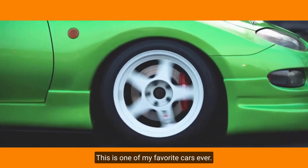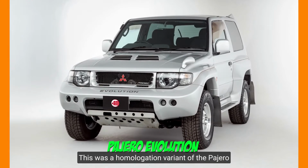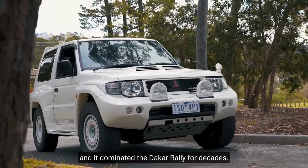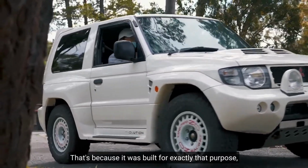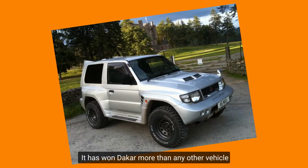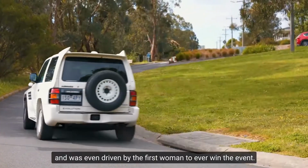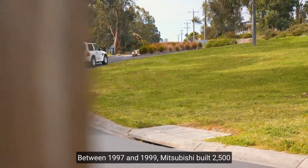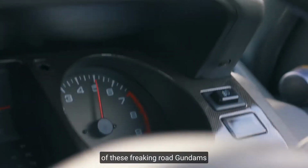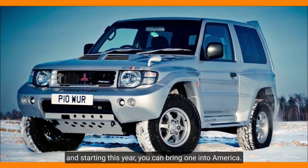This is one of my favorite cars, the Pajero Evolution. This was a homologation variant of the Pajero and it dominated the Dakar Rally for decades. That's because it was built for exactly the purpose of dominating the Dakar Rally. It has won Dakar more than any other vehicle and was even driven by the first woman to ever win the event. Between 1997 and 1999, Mitsubishi built 2,500 of these road-going Gundams. And starting this year, you can bring one into America.